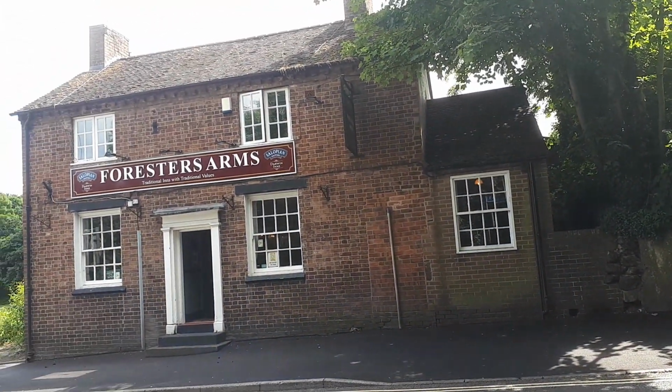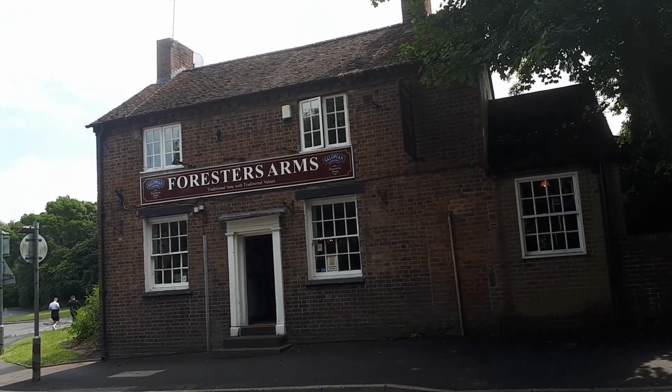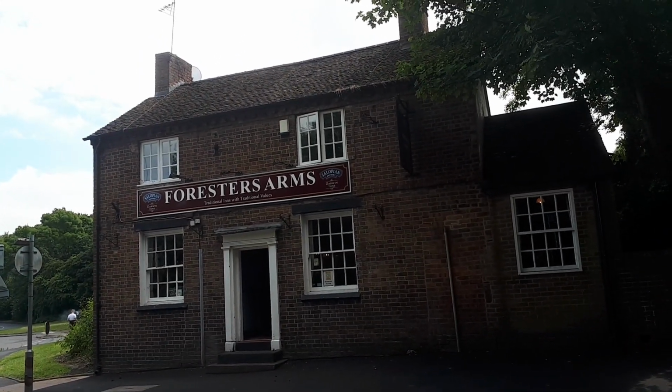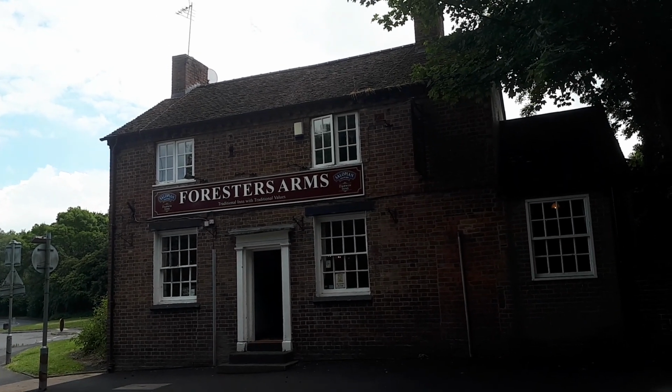And that's the Forester's Arms. That's another good pub here in Maidly. I do like having a couple of pints here. So yeah, good times.